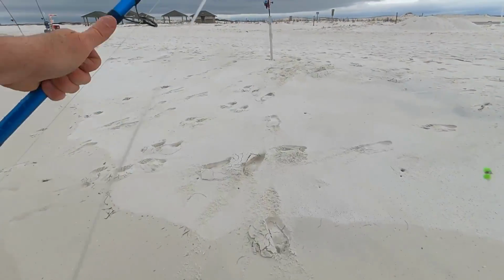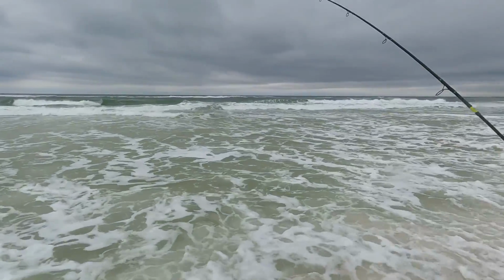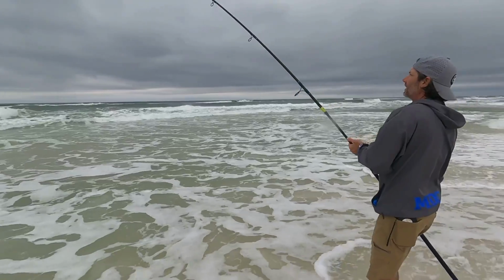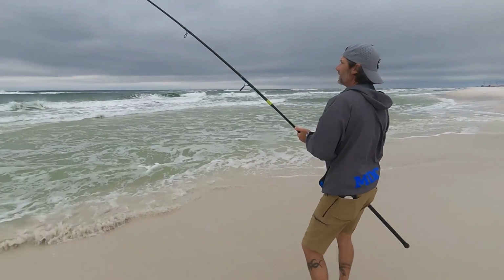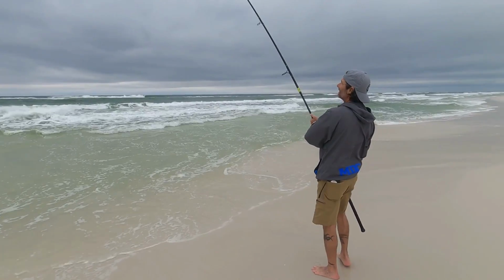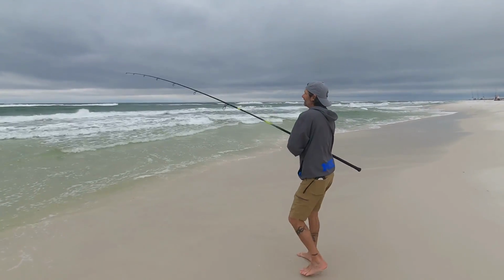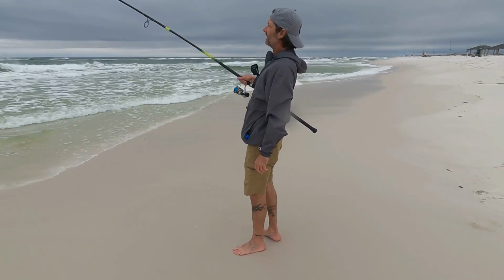I'll retire this rod. Feel like a red? Oh, yeah. It's some sort of drum. Did you put a piece of fish on? No. Oh, wow. This is a Cosmo setup. Wow. 15 pounds. My gosh, look at that. It's not stuck into the bottom. That's good. Yeah. I got a fish on too, buddy.